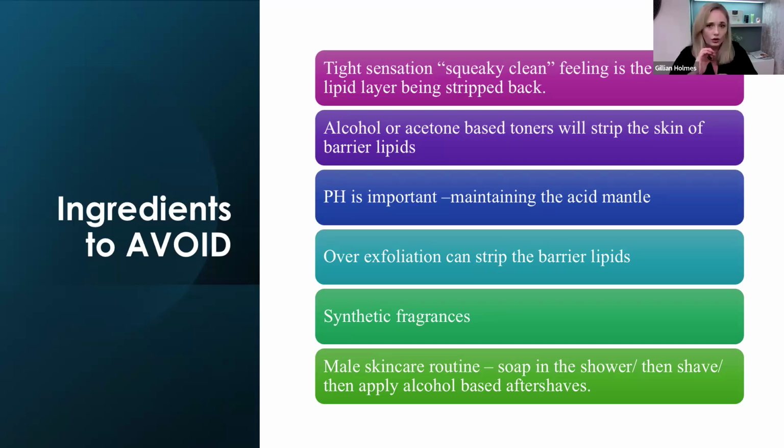Anything alcohol or acetone based, in particular toners, will also strip the skin of its barrier lipids. So it will quite quickly make the skin feel quite sensitized. Again, that step may need to be replaced using appropriate toners. The toner itself may need to be completely removed from the skincare routine.